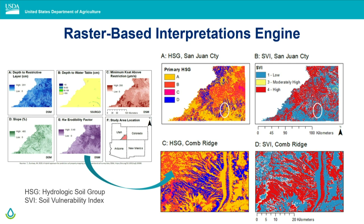So our team did complete work on a raster-based interpretations engine. I think everyone in this room knows that raster interpretations in general are the way that our soils data is used most in the US. This raster-based interpretations engine can take in various types of raster data, some of which would be coming from property maps generated with digital soil mapping. In this case, we had maps available in the upper Colorado River Basin, so we focused in on a county in southeastern Utah. And we focused on generating some of the most popular interpretations from Web Soil Survey. For this slide, I'm showing hydrologic soil group as well as soil vulnerability index. So the hope is to expand this raster interpretation engine to other interpretations, as well as incorporate our new SOLIS maps.